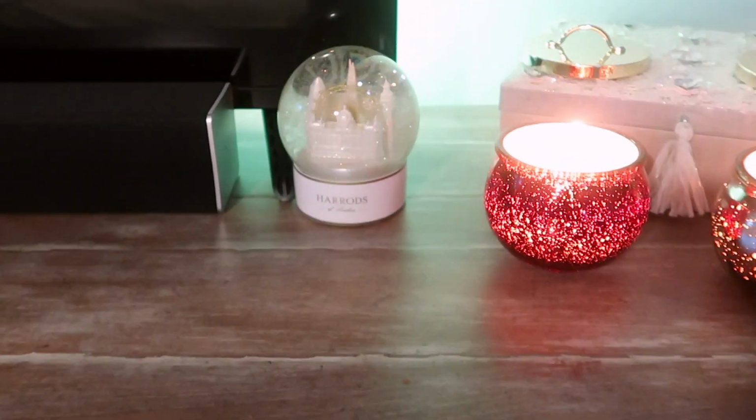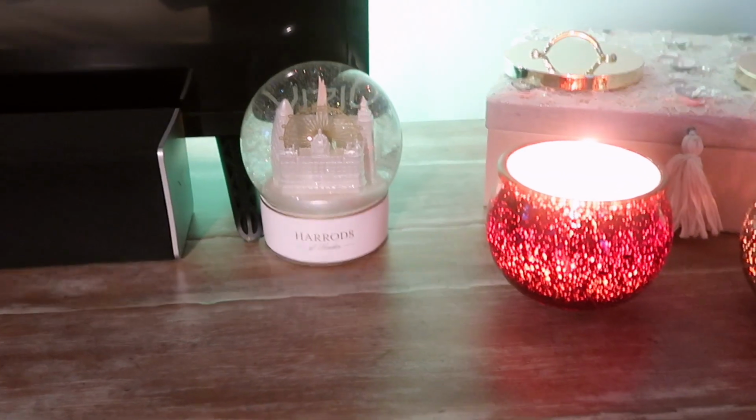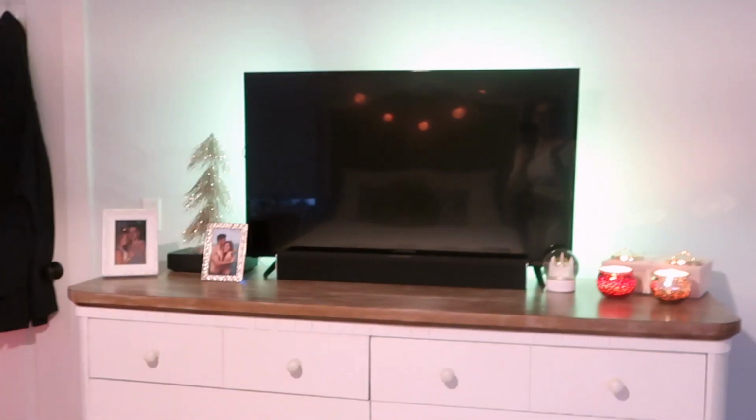Harrods of London. So I studied abroad in London and I brought minimal stuff back home with me. And that was actually, it's Christmas decor, but I keep it all year round just because it reminds me of my time in London. But obviously it's Christmas, so it works with my little spread. And then over here, I just have a little tiny tree as decor.